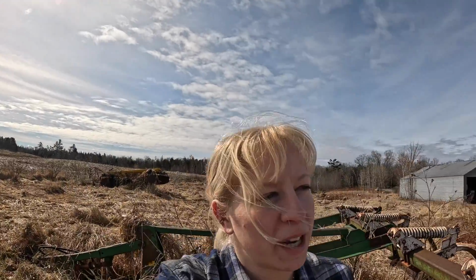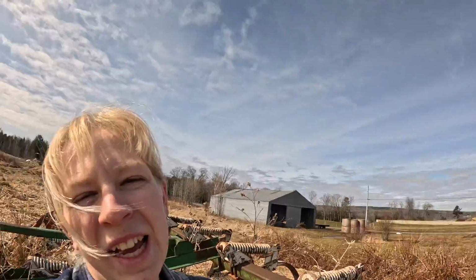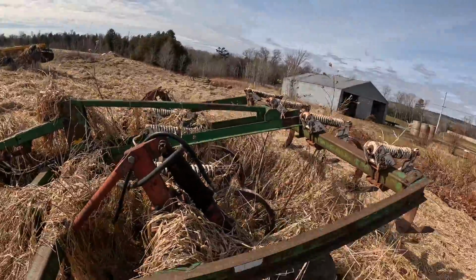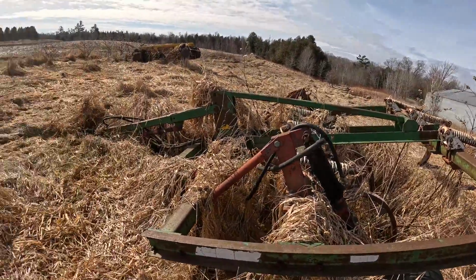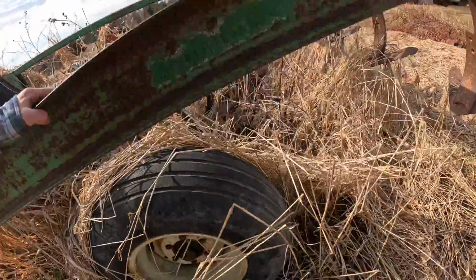Brent's going to go take the bucket off. It makes him nervous to lift it up over my head when I'm hooking something. So he's going to take the bucket off and we're just going to hook it right to the arms of the loader. So yeah, she's a little overgrown. It's been a long, long time. The tires on it are all good and they're up too, I think.